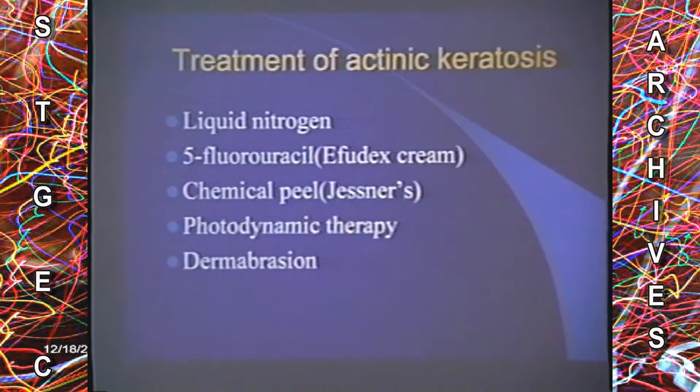The treatments that we normally employ for actinic keratosis, the most common one is liquid nitrogen. We freeze them with cryotherapy liquid nitrogen. When you have so many of them that it's not practical to freeze, which happens frequently at the VA, then we use a 5-fluorouracil cream called Effudex cream. And I'll show you an example of what happens when you use that cream.